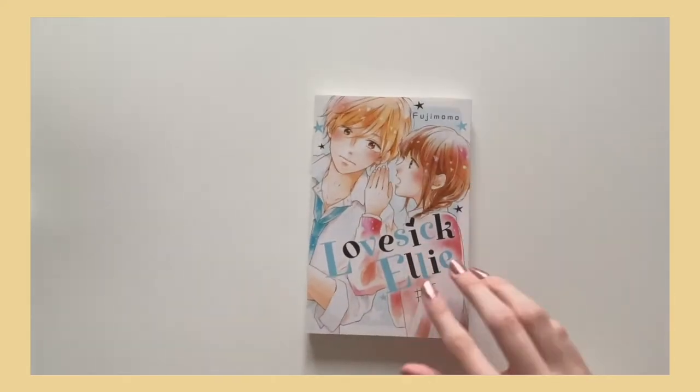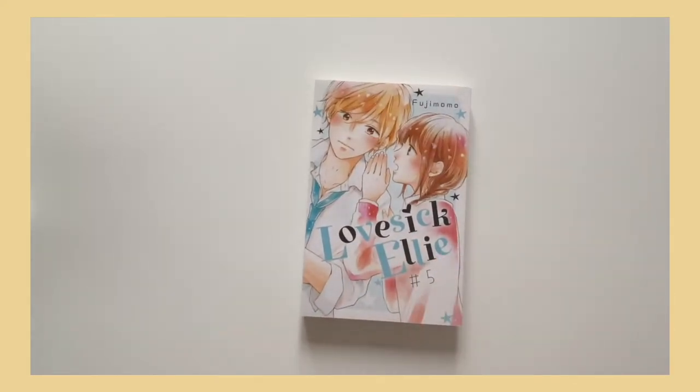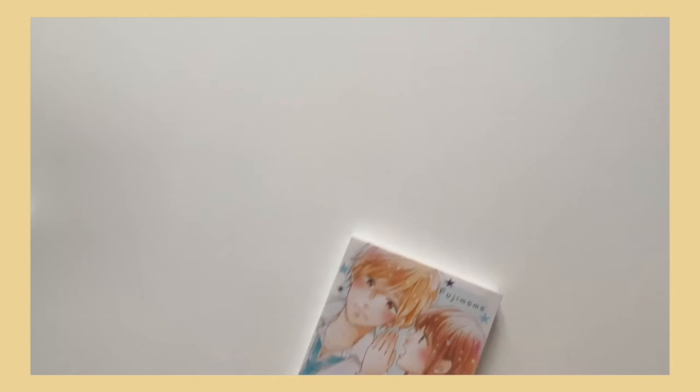Next is volume 5 of Lovesick Ellie. I still have to read volume 4 and then 5, but I really like how this is looking on my shelf. I love all the colors and I'm loving the story. But yeah, so Lovesick Ellie volume 5.